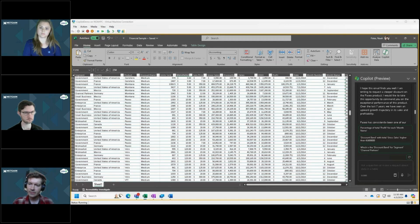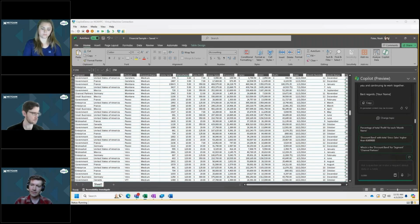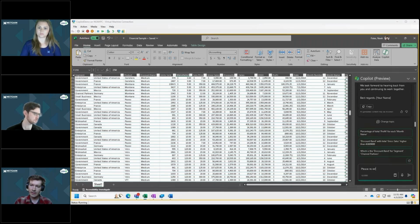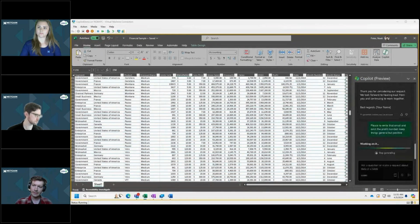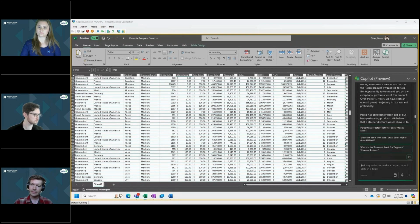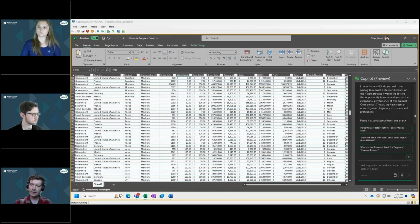Take the opportunity to commend you on the exceptional performance of this product over the last 7 years. We've seen an upward growth trajectory in sales and profitability. Paseo has consistently been one of our best performing products with a total profit of blah, blah, blah, blah. And so let's say, for example, we don't really want to tell them what the profit is. So we're going to say, please rewrite that email and omit the profit number. Keep things general but positive. Because perhaps we don't want them to know how profitable we are on their product, as an example, right? And so here we go. What you can see is it's omitted the actual number, but the content is still the same.